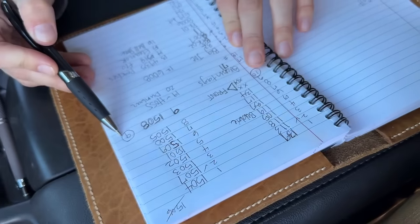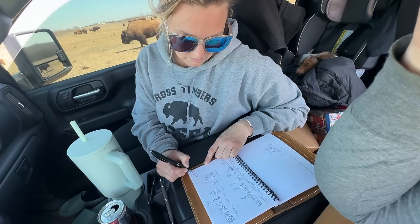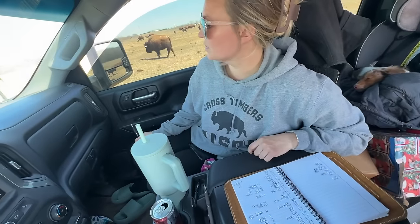So 19 plus... 39 out in this pasture, and how many calves?